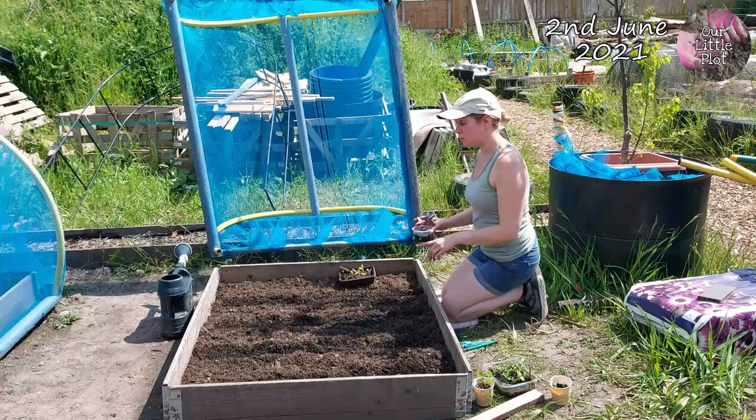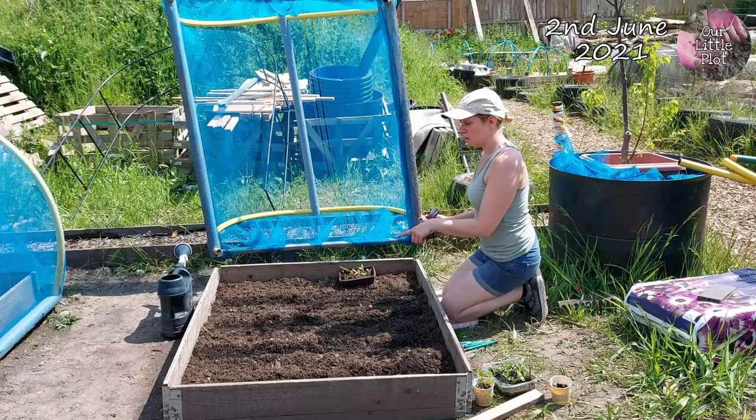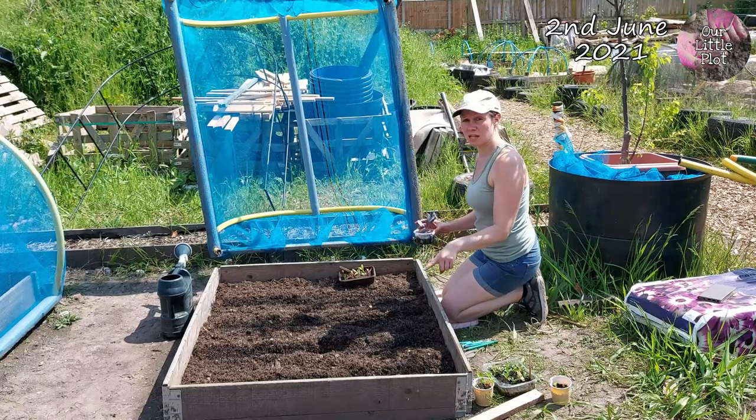I'm just going to plant in this bed now. I'm putting cabbages, kale, chard and celery in this one.